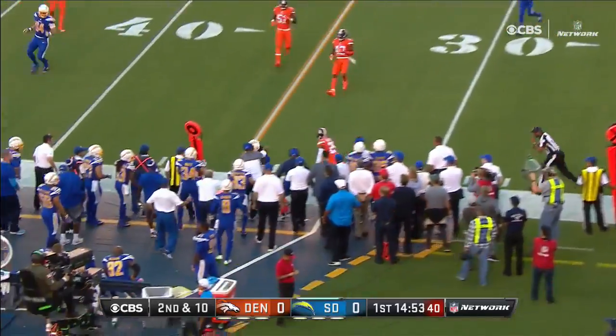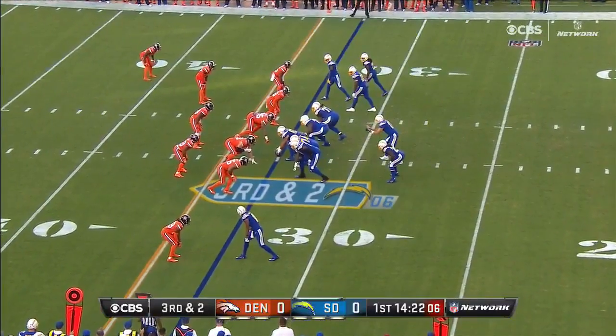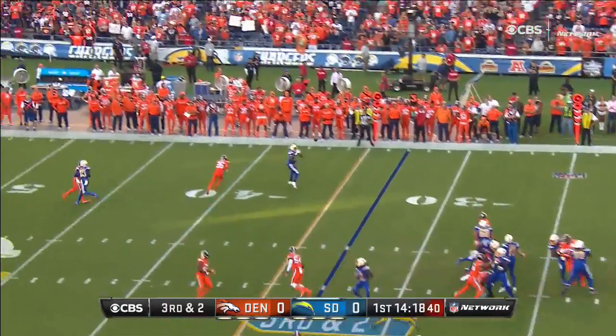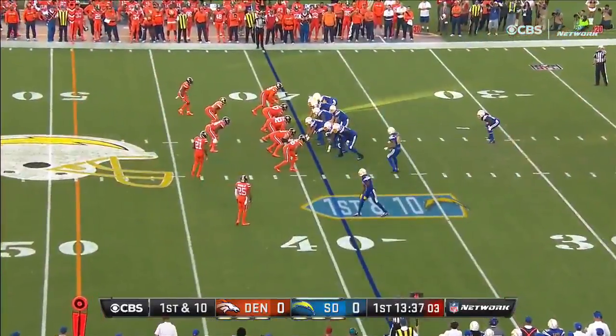Here's a second down throw. It's good for about 8 to Travis Benjamin every game so far, although he's had fumble issues here the last couple of weeks. Here's a 3rd and 2. Rivers, open man, first down at the 39, and Gates holds on to it for a gain of 6 in the first 5 games.